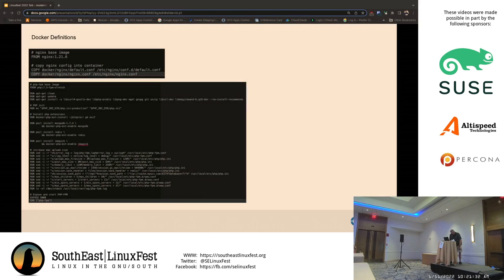I wish I could expand that. I'll just go through it. This is just how simplistic the Docker definitions for the setup are. The bonus is the top one there is Nginx. All we're doing is pulling from the official images, so getting that going is as simple as copying over the configuration files.